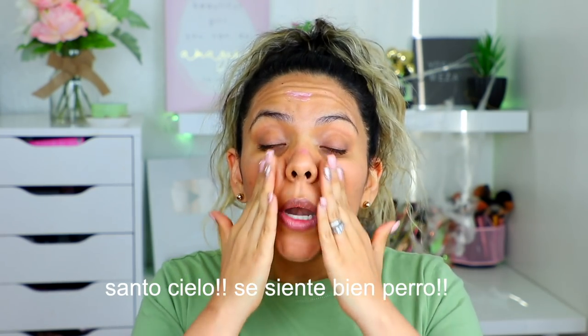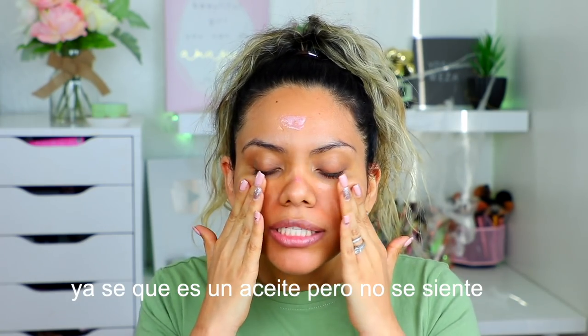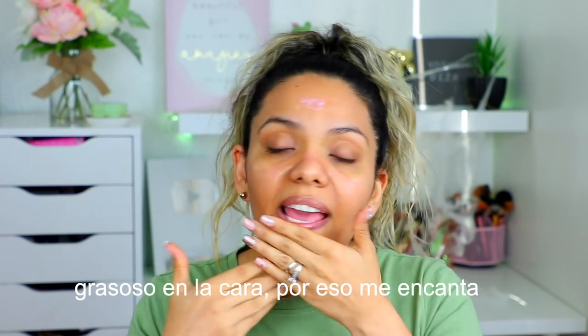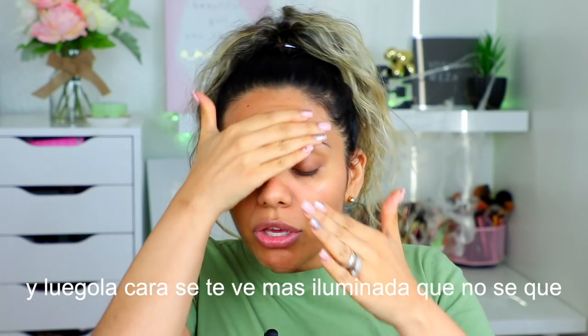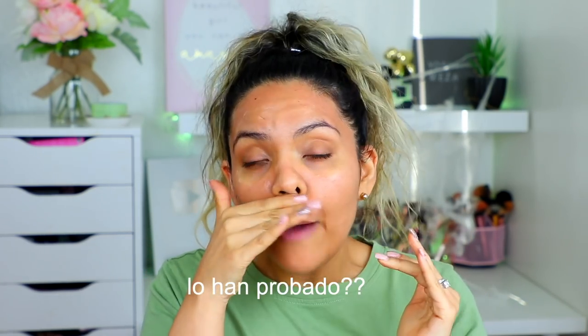So let's apply it. Oh my God. It feels so nice and it's so hydrating. And I know it's an oil, but it doesn't feel oily on the face at all. That's why I liked it. And then your face gets really illuminated. I really like it. Have you tried it?